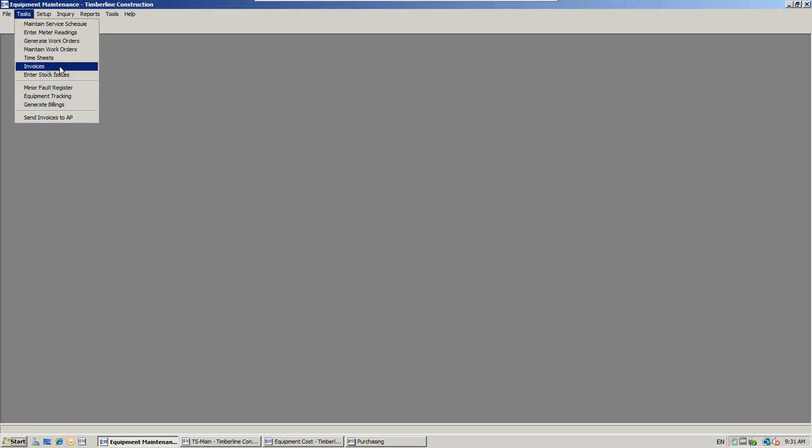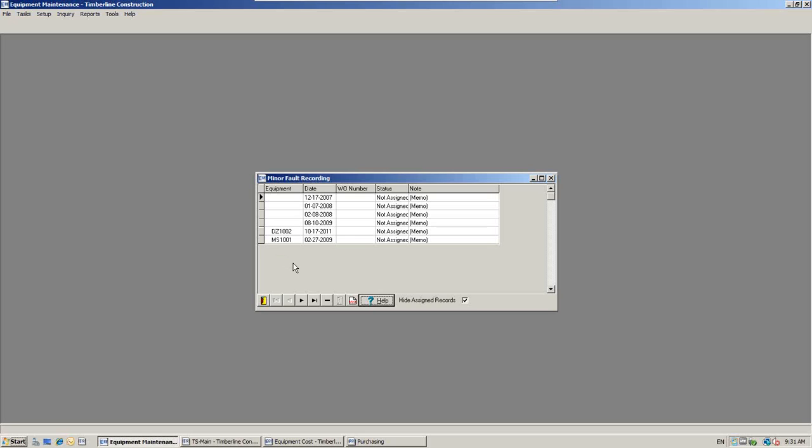All right, so just a couple other things here. We have what we call a minor fault register. This is basically a place to record and log what we term minor faults or non-urgent repair type items. These could be anything from broken wiper blades to a headlight being out, non-urgent types of incidents that you would be able to record here.